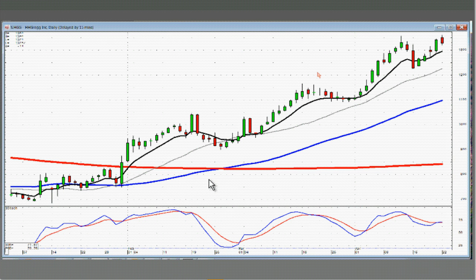You call ACAD a buy signal? Yes, that's called a methods rising pattern. Let's see, what else we got here?